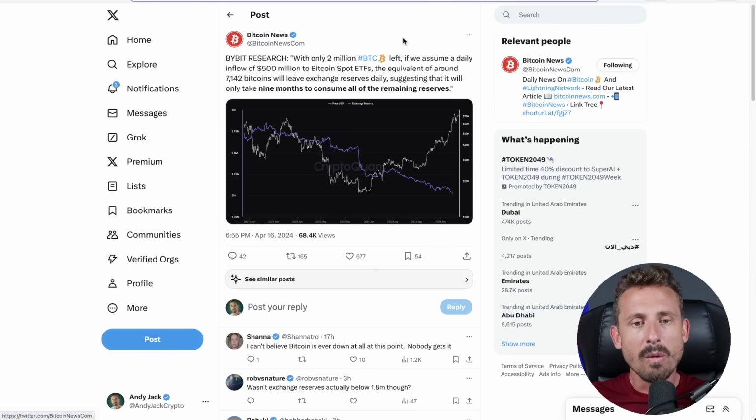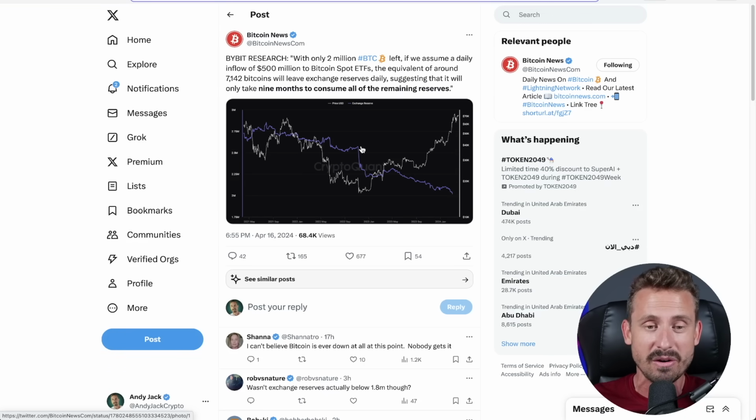Bybit research: with only 2 million BTC left on the exchanges, an inflow of 500 million to Bitcoin spot ETFs, the equivalent of around 7,142 Bitcoin, will leave exchange reserves daily, suggesting that it will only take 9 months to consume all of the remaining reserves. I mean, no doubt that the Bitcoin on exchanges is just getting dried up.